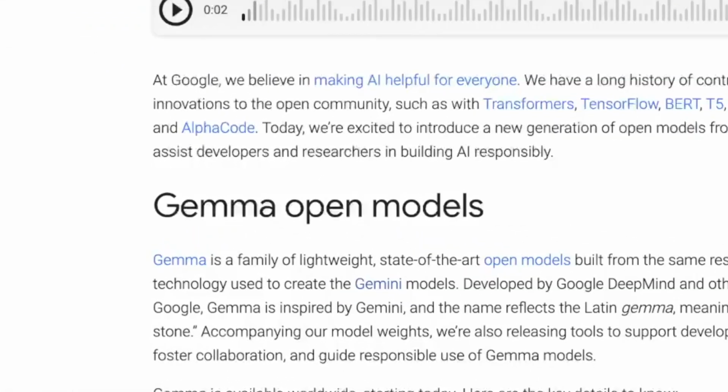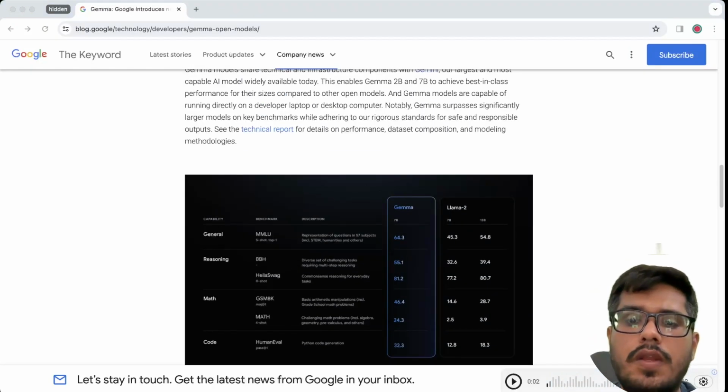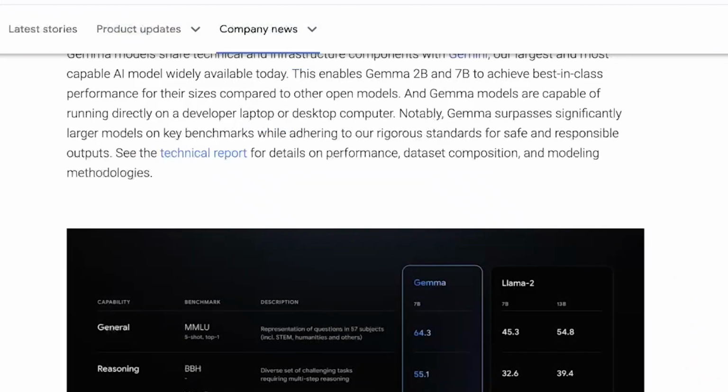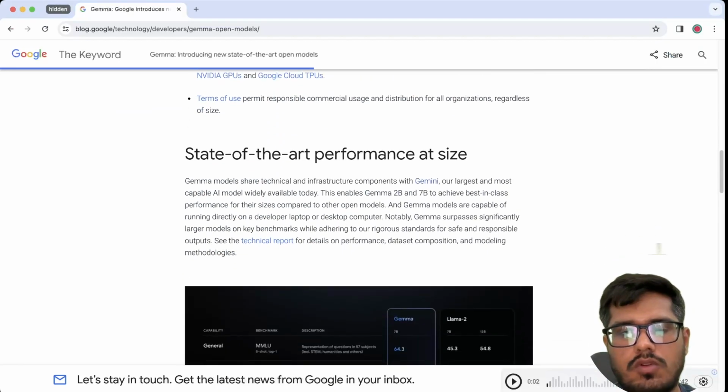This is the first open source model by Google. It's called Gemma and it is apparently outperforming Llama 2, which is one of the best open source models available today and was released by Meta. So over this video, I'm going to be quickly looking at what the model is, and then I'm also going to show you how you can test it locally and also test it on Colab or Kaggle, which is apparently where the model is placed.